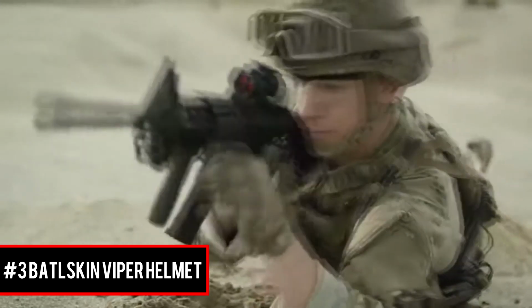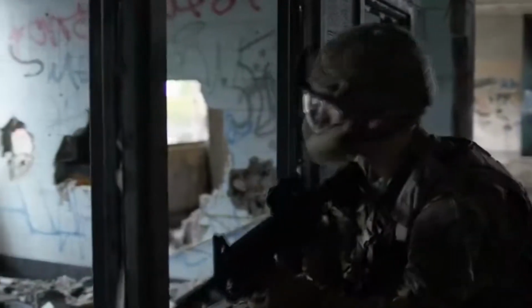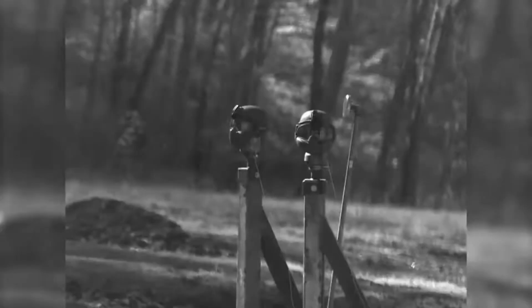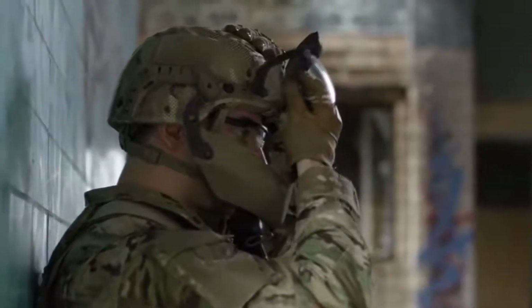Revision's Batlskin Viper Head Protection System is the world's first fully integrated mission modular protection system designed, engineered, and tested to protect from blunt impact, blast fragmentation, and ballistic threats. The head protection system enables quick armor up and down and strikes the ideal balance between protection and lethality.